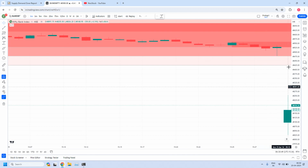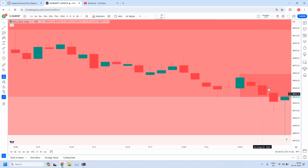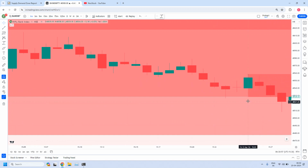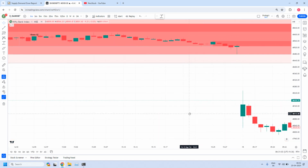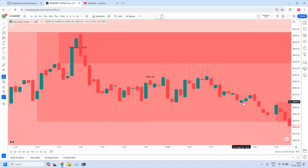Because of the hidden gap, institutions added order flow there. But in this area, if prices reach, how strongly is it going to hold? The 1 minute leg out is not good. Anyway, don't take a trade, don't take a risk here. Do you want to draw rally base drop? But the drop is not a great leg out. At least in 1 minute, your leg out structure should be good.